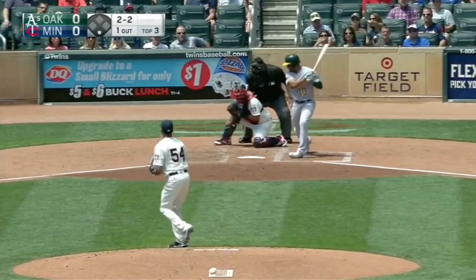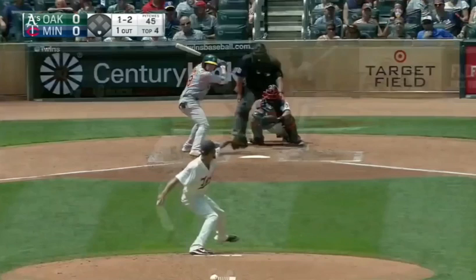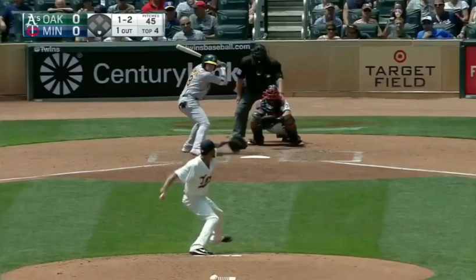So really good job there, but 2-2 count. Throw your best pitch in the best location. It might be a different pitch each day, but whatever you're feeling like that day, you can control. Throw it in the best location. Next one is a 1-2 count. So again, it's the top of the fourth.